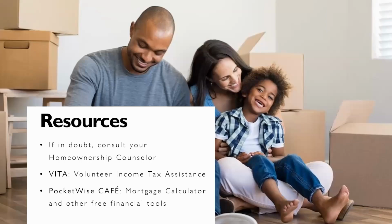Before we go to any questions, I just wanted to mention some resources. If you're in doubt, contact your homeownership counselor. So if you're working with Dallas Area Habitat, contact us. You could also visit the Volunteer Income Tax Assistance Program, which is VITA for short. And like Andrea mentioned, she is certified by the IRS through this program. And then we also have PocketWise Cafe. We will drop the link in the chat for those that are not in the counseling program and don't know what that is. It is self-guided modules related to different financial topics. We will drop that in the chat in just a second.